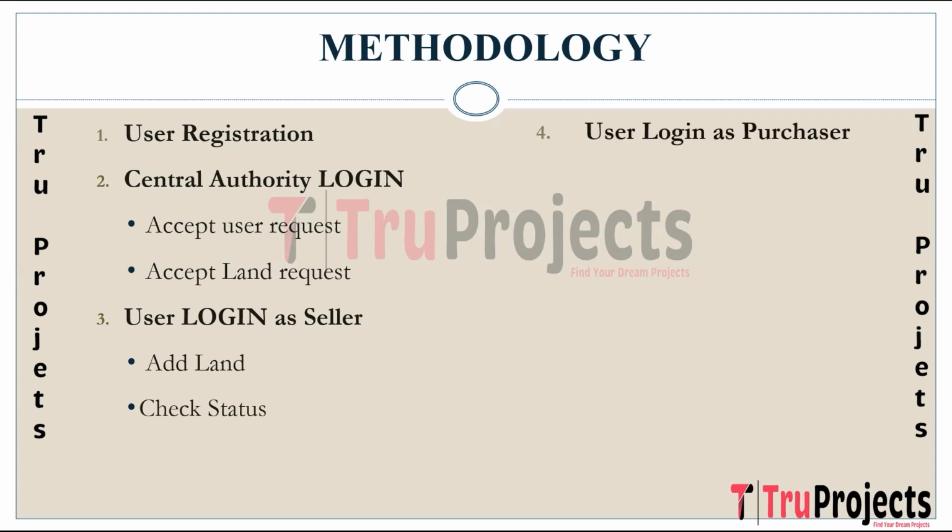The next module is user login as purchaser. Purchasers log in to explore available lands for purchasing and to track the progress of their transactions. They browse and view a list of available lands for purchase and check the status of their request to purchase land, ensuring transparency in the transaction process.